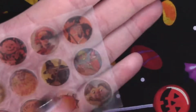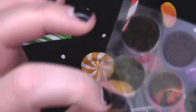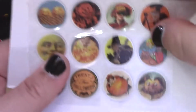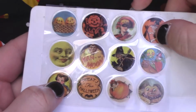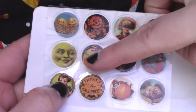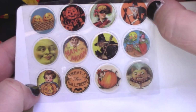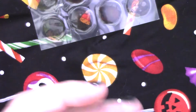We have this one, which looks like a lot of vintage Halloween cards and Valentines. So this is really cool. Is this sealed in something? Yeah, it has two layers on it, so I need something white so it's easier to see. There we go. So that is those. Those are so cute. And my camera's face detection is detecting the moon. Just the moon, nothing else. Everything else is not there. So these are so cute.